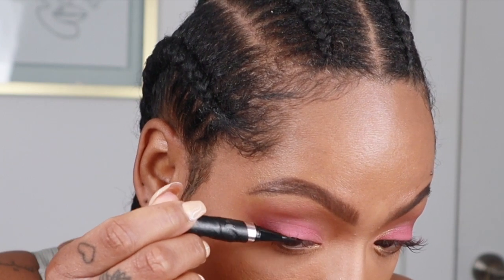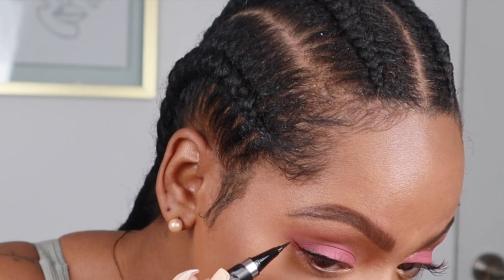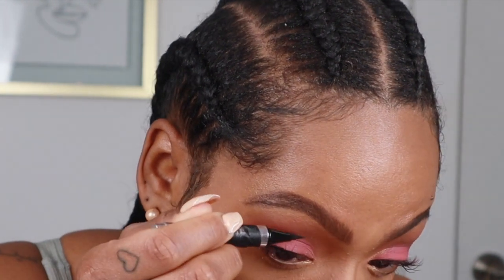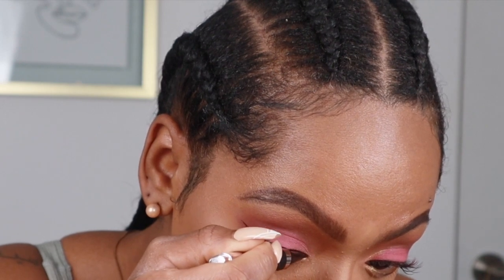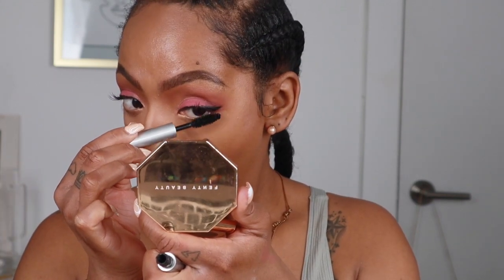I like that. So now I'm going to go in with the Fly Liner by Fenty Beauty. Keep that going. And I just finish up towards the front of the eye last. I'm gonna use my little Milk mascara on the lower lash. I like to get the mini mascaras for the bottom lashes. I think it's just easier. The brush is obviously smaller because it's a mini. And I like how it gives it a little bit of detail.